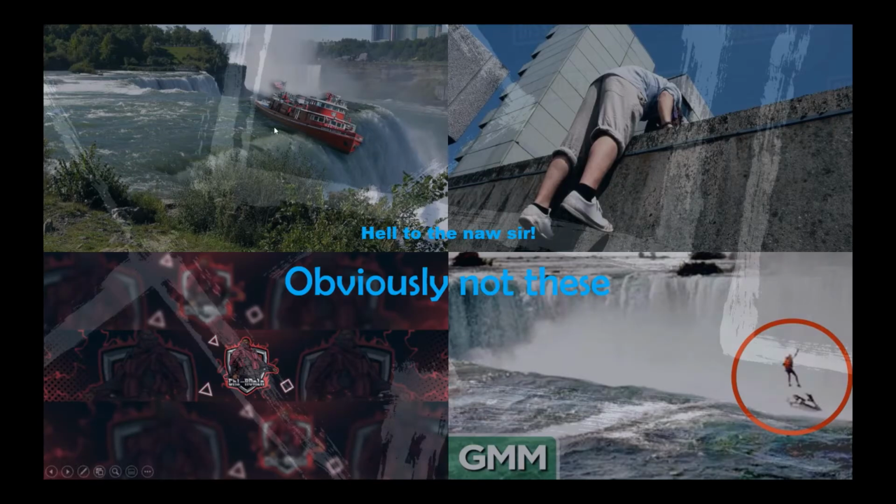Obviously not over this in a boat, maybe over some walls, but for damn sure not this jet ski.